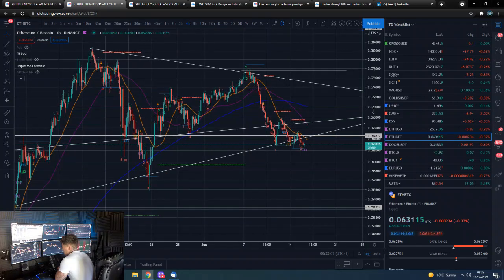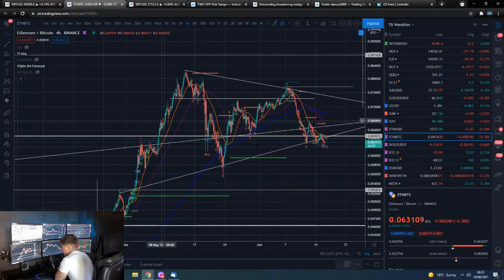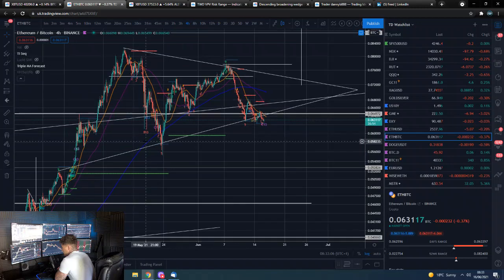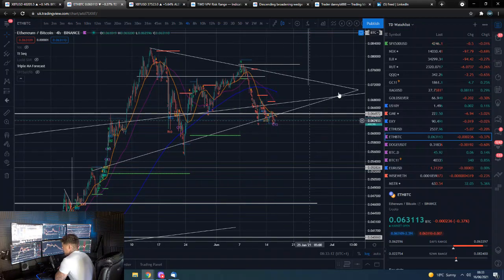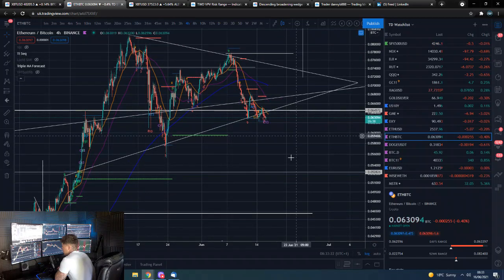But yeah, this chart is not looking too good. You can see we've got this symmetrical triangle, this pennant, we've got these horizontal levels, we've got these trend lines, and we are below them at the moment. So obviously we can always adjust these lines now that we have this extra information, as we previously didn't really have much price information. But yeah, we'll have to observe how that goes.